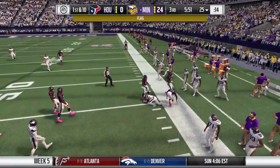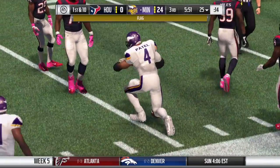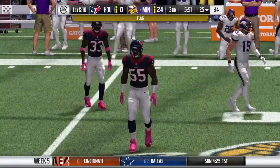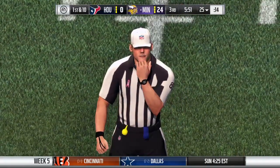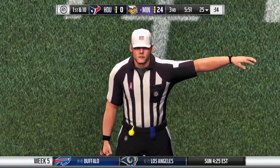Nice first half that we've had, guys, but be prepared for some change-ups. We're going to see them when we kick it off in the second half. See how they handle any adjustments that might be made defensively. Defense.